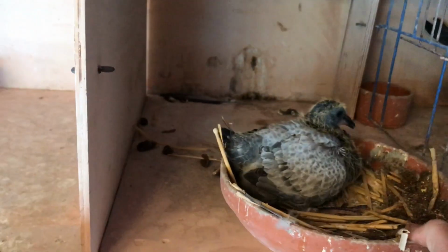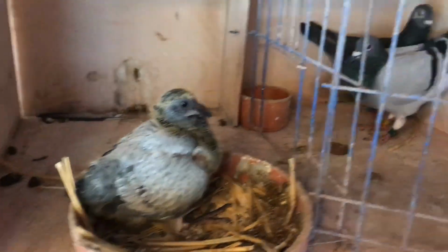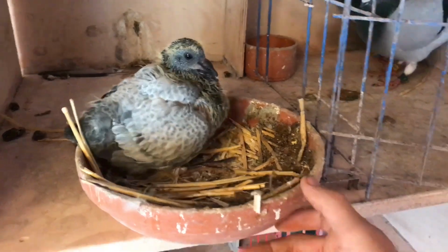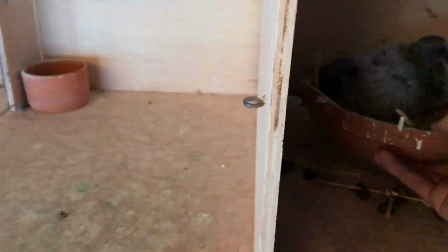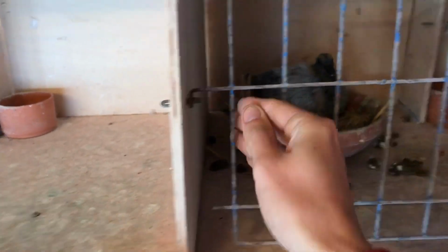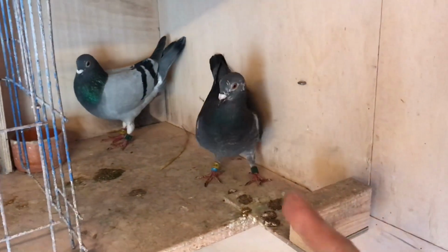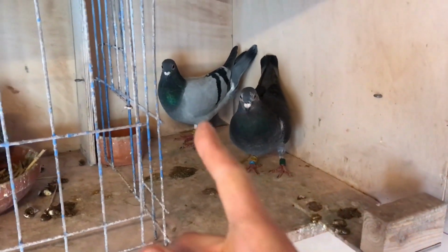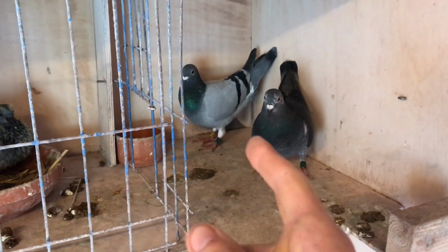As you can see, that's going to be a grizzle. Obviously, we only have one grizzle strain really. It's going to be of the old grizzle. That's going to be the grizzle strain, obviously. A really dark grizzle. And then that's going to be the cockbird, that's the hen.